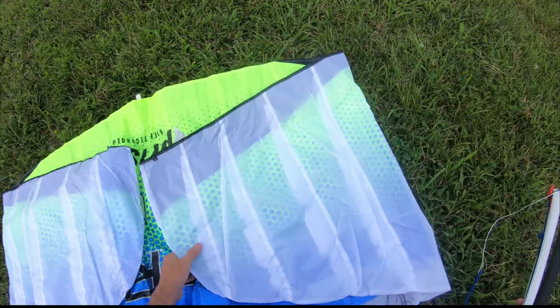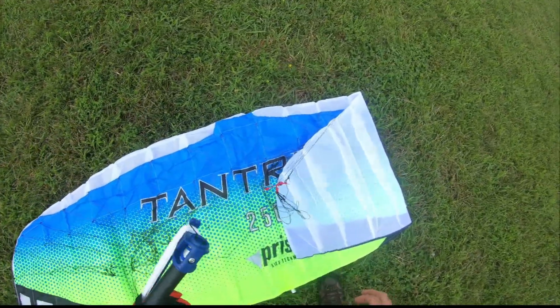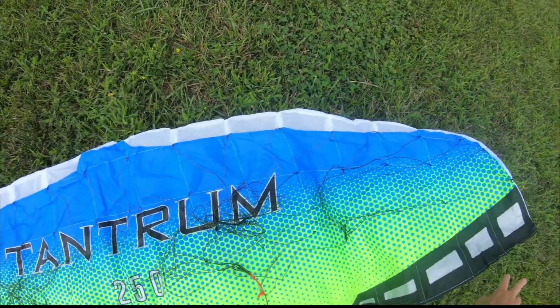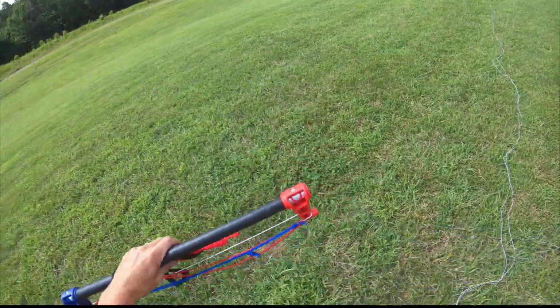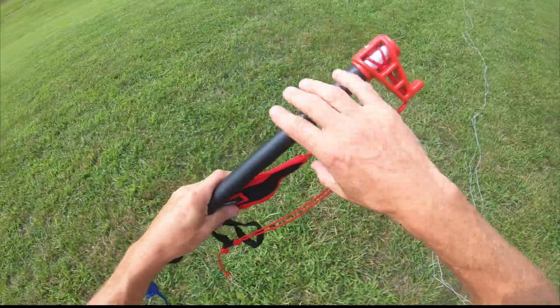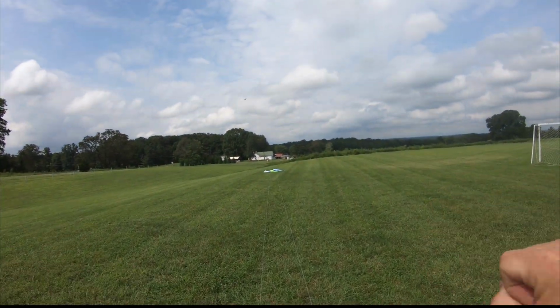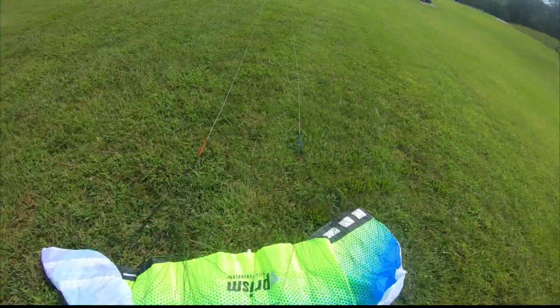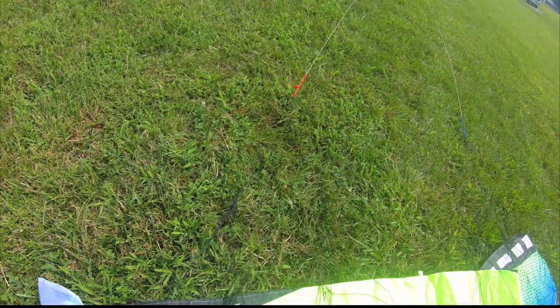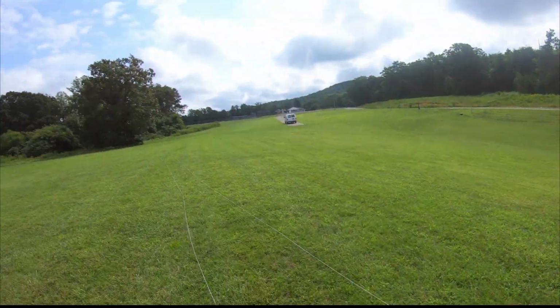All right, let's break this bad boy out, see what I can do with it. Here's your vented side. That'll be my top. Little butterflies in my tummy. You guys kind of pump it up. I don't have a buddy to help me with a buddy launch. I'm gonna kind of curl that top like that and wait for a good wind.